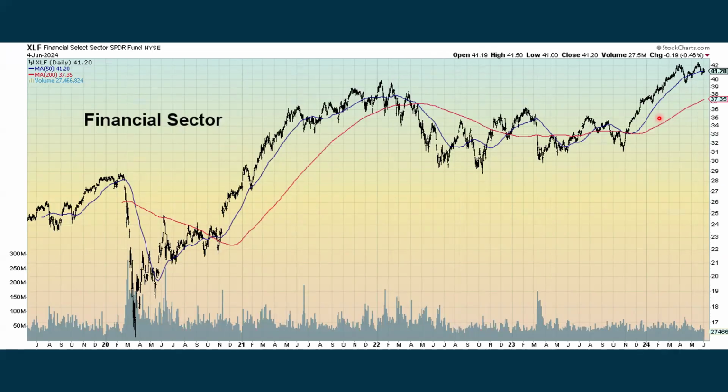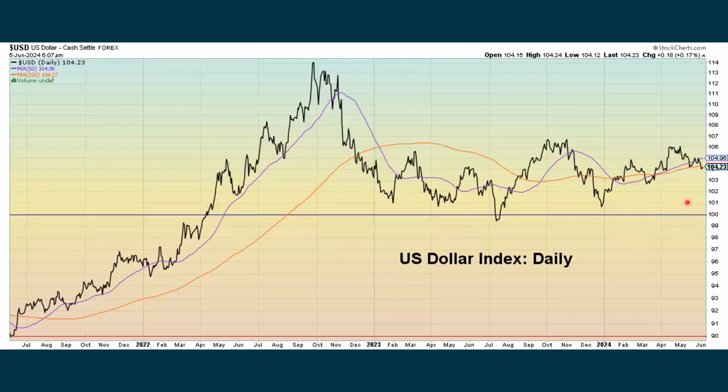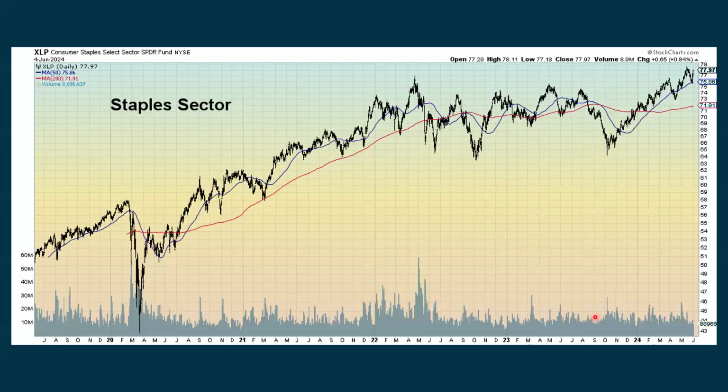We were down slightly with the financial sector, coming right back down to about its 50-day moving average. We're seeing this ratio going up. That means staples are outperforming tech. We want to see this ratio going down to be more positive. The dollar was up, and it's still in an uptrend, according to how I measure trends. And when we look at the correlation between the S&P and the world index, it's not really changing all that much with our shorter term correlation or our longer term correlation.